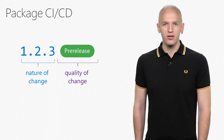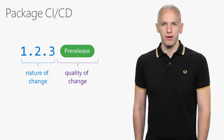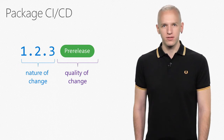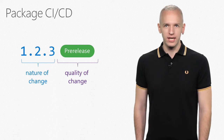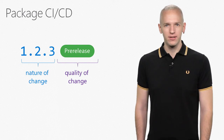So we built something new called release views that enable you to make a decision about the quality of the package after it's been published. Release views sit on top of a feed and allow you to filter the contents of that feed to only package versions that have been promoted into that view. So you and your consumers can connect to that feed at release and only see the subset of packages that are ready to use. Let's take a look at how they work.